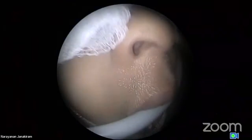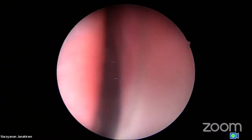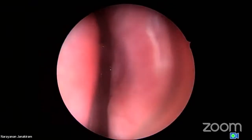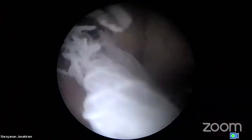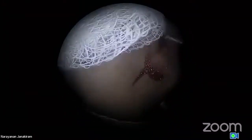Give me now the pack. Same way, I'm going to do it on this side. We got a little septal deviation as well. So again, you have to be patient. You have to pack. This is a little challenging case, not easy. Sir, blood is a little dark. It's okay.